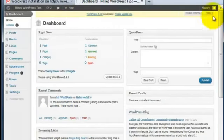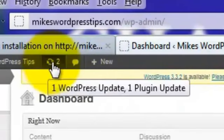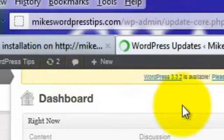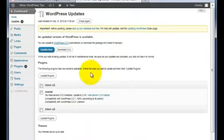If you're letting people leave comments, and you might get some spam, you might have to delete a lot of them. But let's go right up here. First of all, now you see it says WordPress is out, please update now. Right over here in this black toolbar, you see right here, this is your updates. Now we have, I guess, a couple updates. We're going to click on that. It's so easy to do.